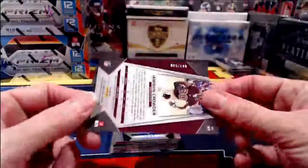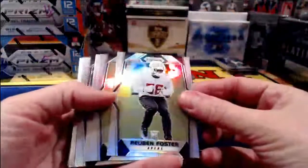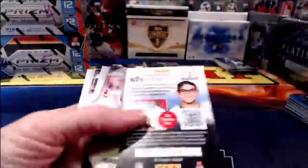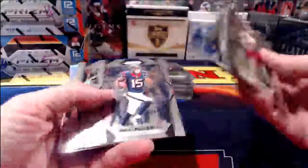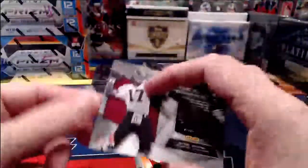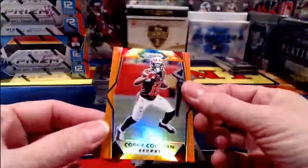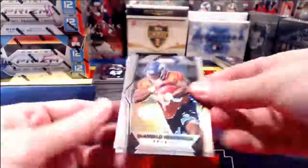Jamison Crowder for the Redskins to $1.99. I got another friend who's a Redskins fan. Reuben Foster, Kenny Golladay, Mike Evans, Carson Wentz. Super Bowl MVP Doug Williams for the Redskins. Corey Coleman for the Browns to $2.75 in the orange parallel.